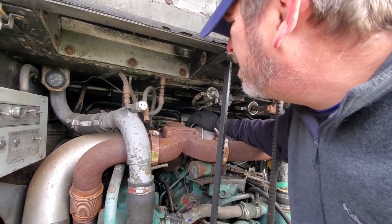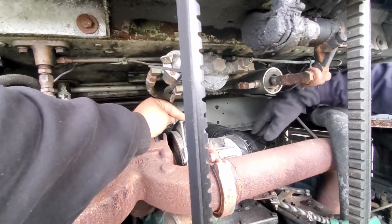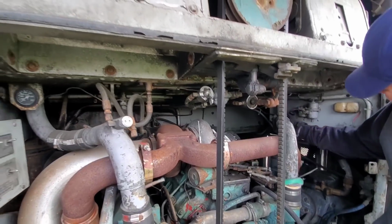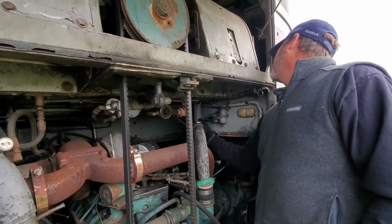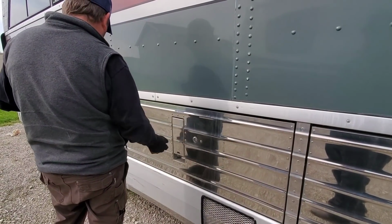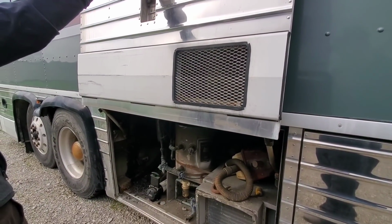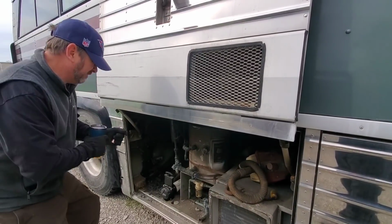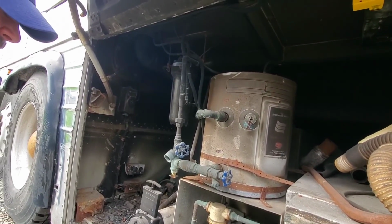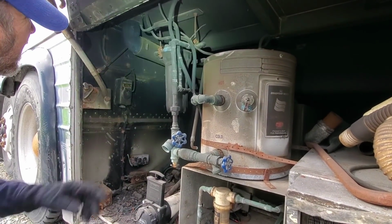We're looking good though. That is not the bolt that came in that turbo clamp. This is awful loose-ish, but it's the fill line. Oh yep, it had a fire over here too for sure. See that light? That outlet's melted completely out of it. Looks like it came from here.